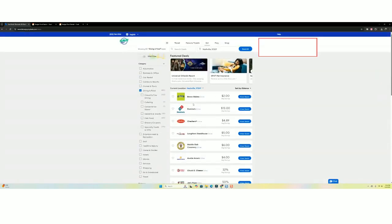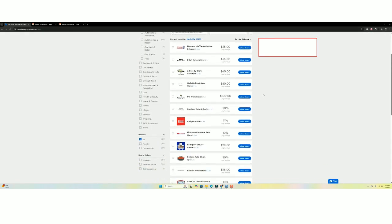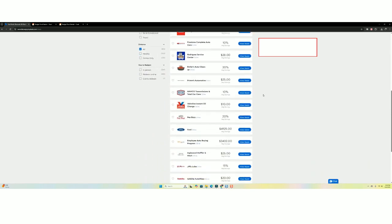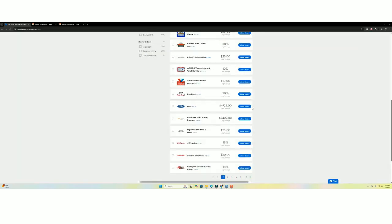Now I want to show you some of the hidden stuff that you may not know, but that's going to pay your membership extremely fast. Click on automotive for a second, and there's all kinds of automotive deals, and of course they vary depending on where you are. But Pep Boys, that's a nationwide chain, save 20%. That could be pretty big if you're buying tires, etc.